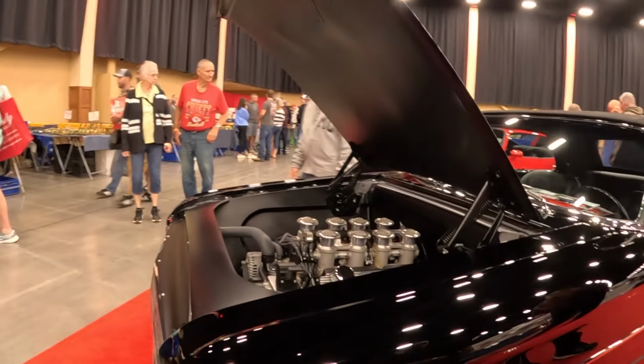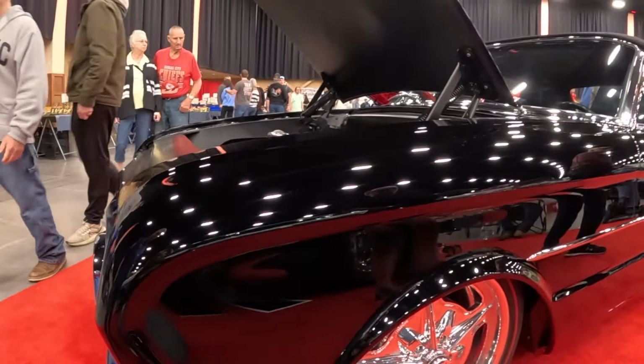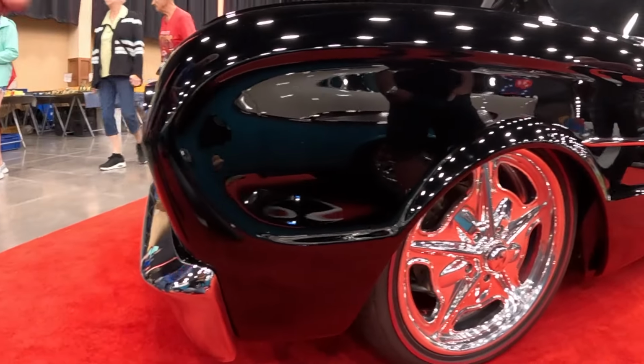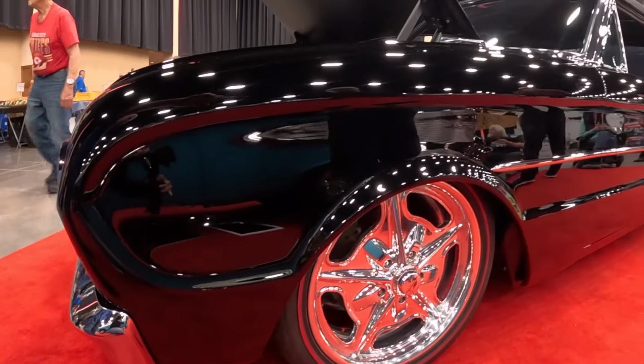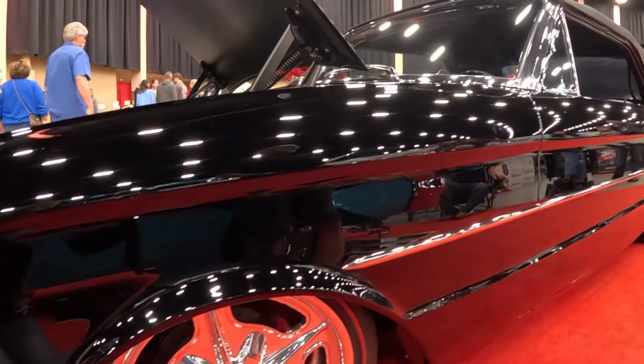Moving along, the body lines here, Harold, did you change anything besides... No, we just lowered it, other than, you know, we tightened the bumpers up. They stuck out too far, and I changed the side molding. It was too wide, the original, and I had that narrow molding made.